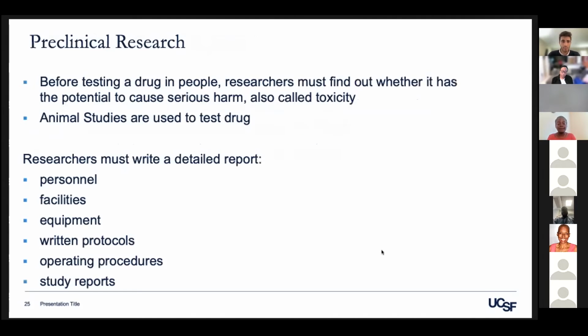And then they do preclinical research. So before testing a drug on any human, researchers must find out whether it could cause harm. Is it toxic? This is where they do a lot of animal studies. They do mouse studies for 2-3 years and collect data. And if their data is positive, to get into the clinical stage, they have to write a detailed report about what they used in the study, the type of mice, facilities, equipment, protocols, procedures, reports. This is another 2-3 years.